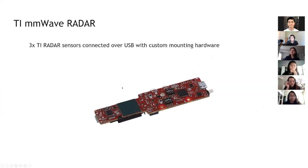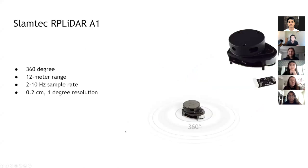And Peter went into depth about this millimeter wave radar, but we have three of them mounted onto our rover. And the LiDAR is the Slamtec RPLIDAR A1. It's about the size of my palm. It's a spinning LiDAR that's on a motor. It has a 2 to 10 hertz sample rate, and right now it's configured to 5.5 hertz, but those are the appealing specs. But it was more expensive than the radars. This one was about $115 in comparison to the $20 radar chip.